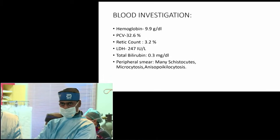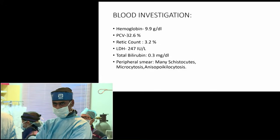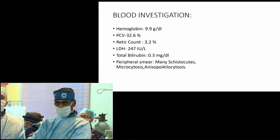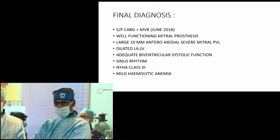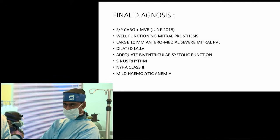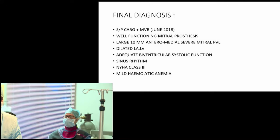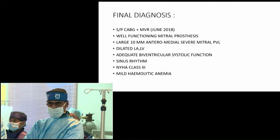On blood investigation, hemoglobin is 9.9 with PCV of 32.6. Retic count is increased at 3.2, with LDH on the higher side at 247. Total bilirubin is 0.3, with peripheral smear showing signs of hemolysis, like many schistocytes, microcytosis and anisopoikilocytosis. So the final diagnosis was status post CABG plus mitral valve replacement June 2018, well functioning mitral prosthesis, large 10 mm anteromedial severe mitral paravalvular leak, dilated LA and LV, adequate biventricular systolic function, sinus rhythm, NYHA class 3, mild hemolytic anemia.